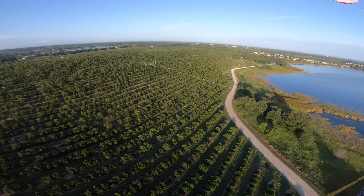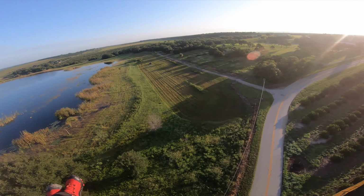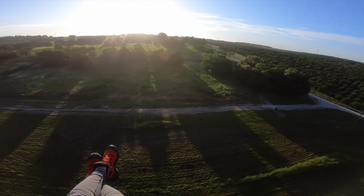I'm probably going to land right over here, closer to the... Actually, I'm probably going to land right back over here. I can make it. It's going to be somewhat of a downwind landing, but I'm pretty sure downwind here, there's going to be no wind. Yeah, I probably just would turn left and land back over here.